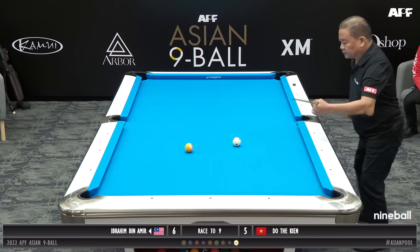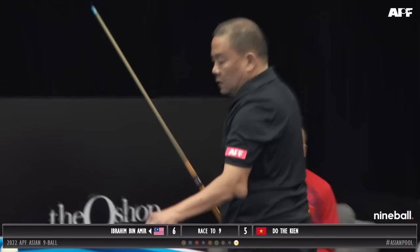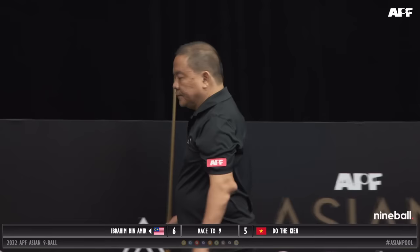Now he's trying to really thin cut this in the corner pocket. I think he'll make it, but he made it a little bit harder than he needed to. Let's see. Beautiful shot. Nice cut. Takes the rack. Just when Dote Kien was looking like he was going to come and tie this up 6-6, Ibrahim makes it 7-5. 2 racks to go.